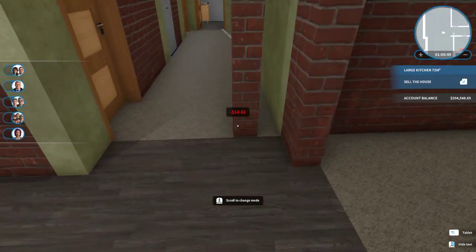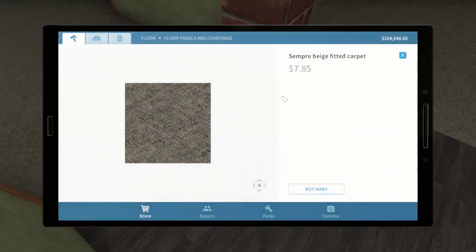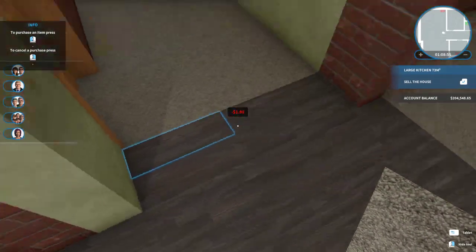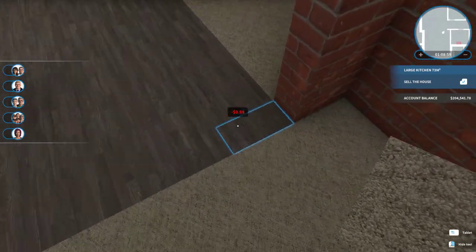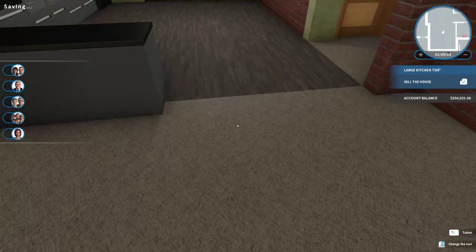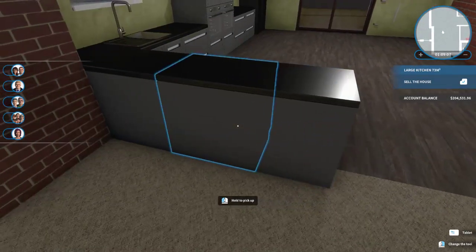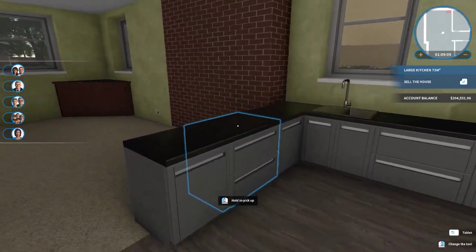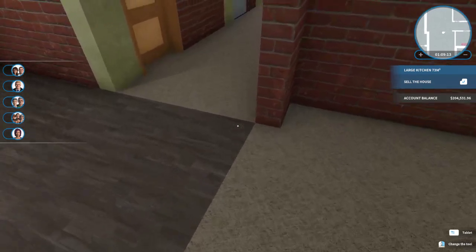This is all one singular thing. And then we do this. It doesn't fit there really, because of the way the kitchen's like, it's that wall.